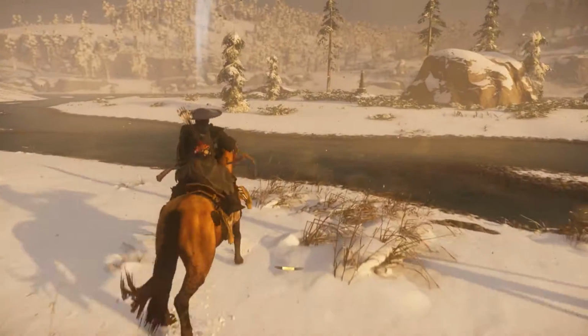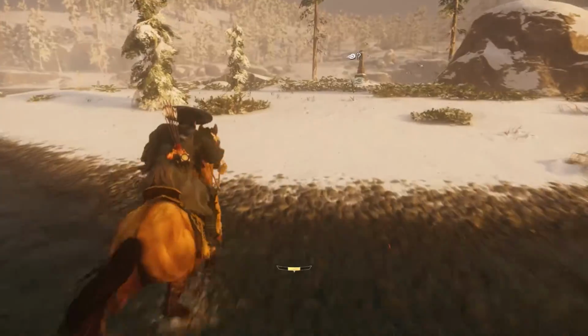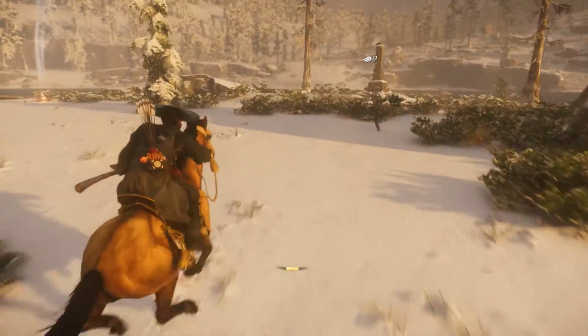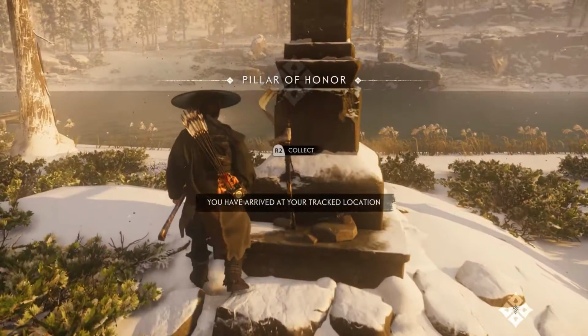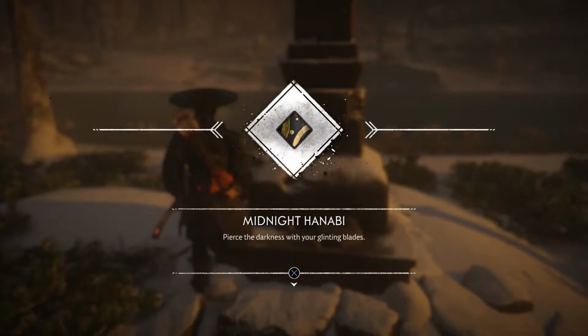Another term for this type of mechanic in game design would be extrinsic motivators. Ghost of Tsushima consistently puts worthwhile rewards in front of the player to keep them exploring and engaged while doing so.